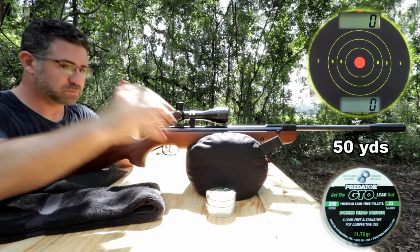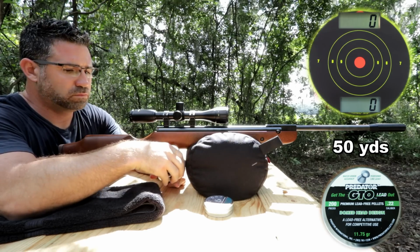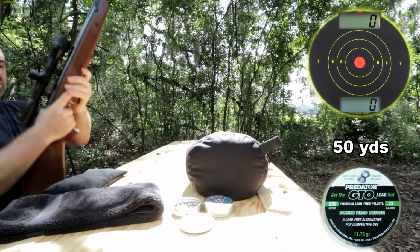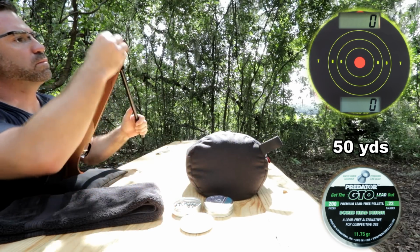As a rule, I generally don't like to review springers out past 50 yards. I know a lot of them can perform at great distance, but a lot can't, and I don't want to set a bad precedent. To me, if you can keep them under 1 inch, fine, go for it.